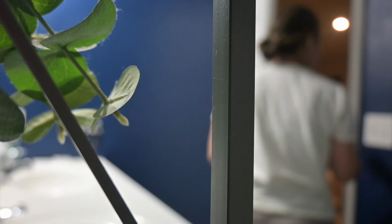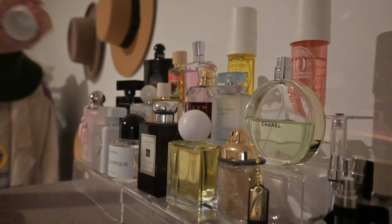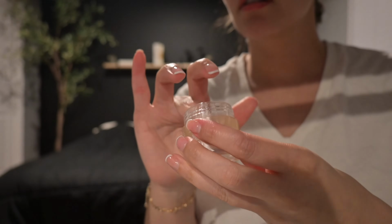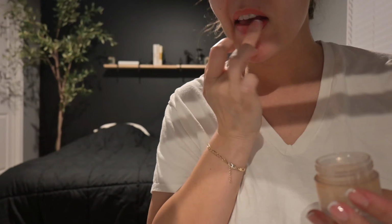And then I have to pick out a bedtime perfume. How many of you wear perfume to bed? This is just another self-care, feel-good kind of thing that's very unnecessary. I don't really do a perfume. I'll do more of a body spray, so I just chose one of my Sol de Janeiro ones. This one was like that caramel vanilla one. And I'm using the Laneige sleeping mask, scraping whatever is left. This is the vanilla flavor.